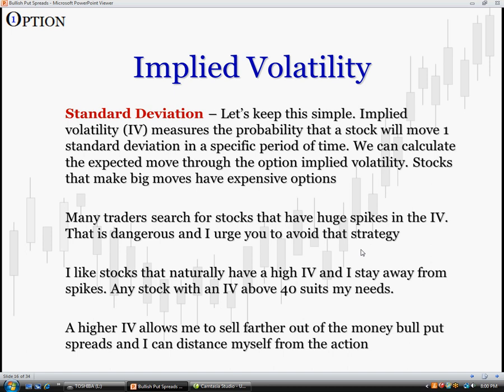I don't particularly like to sell options before earnings announcements either. I'm not going to advocate it. It's a very, very tricky strategy, but I can say that I have done it on occasion. So the higher option implied volatility allows me to sell farther out of the money bull put spreads. I can distance myself from the action.